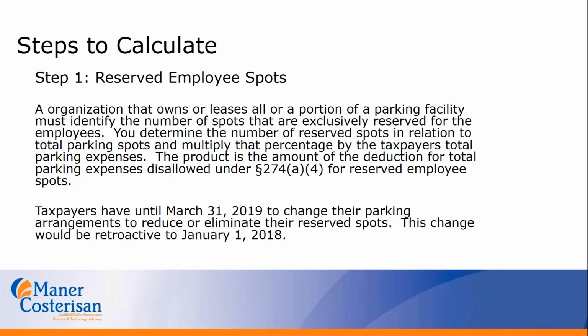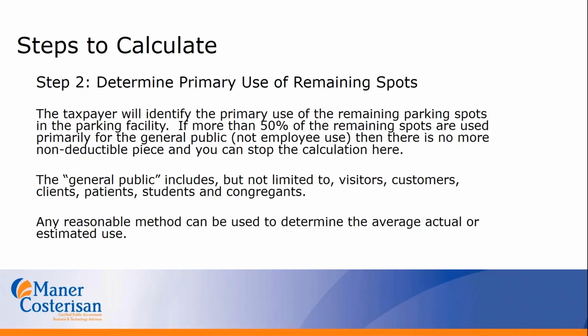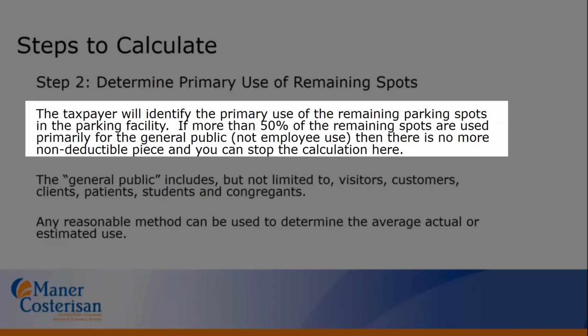So that's step 1, where you first determine if you have any reserved employee spots. Next, you're going to determine the primary use of your remaining spots. So the taxpayer will identify the primary use of the remaining spots in the parking facility. If more than 50% of the remaining spots are used primarily for the general public, so not employee use, then there is no more non-deductible piece, and you can stop the calculation here.